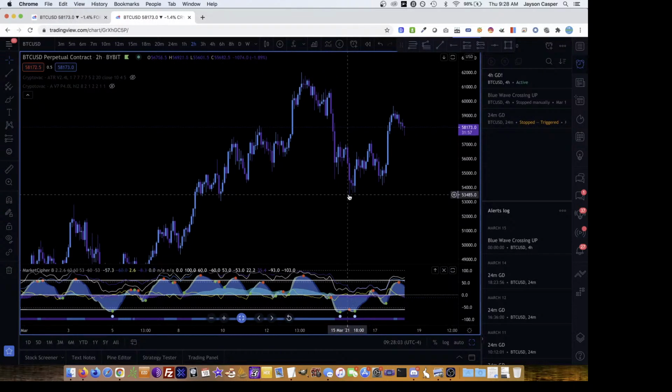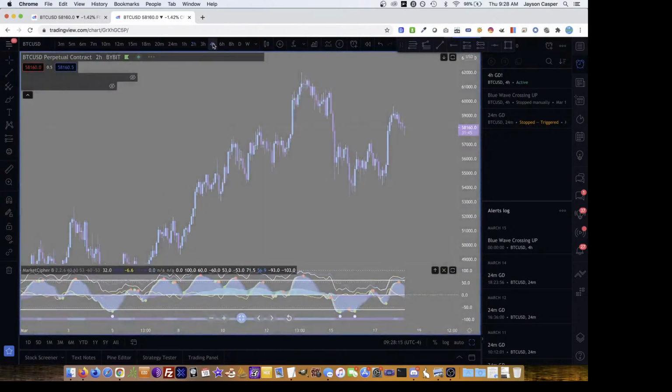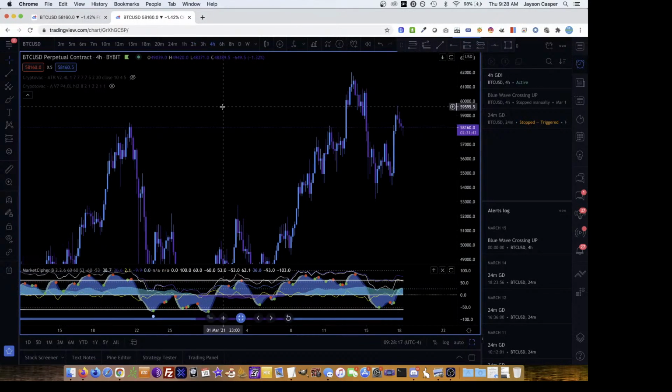We need to have one time frame that will be our environmental time frame, and then we need another time frame that will be our actual execution time frame. And here's how you're going to choose a time frame. You're going to start with a larger time frame. Just pick one. Just pick a larger time frame.